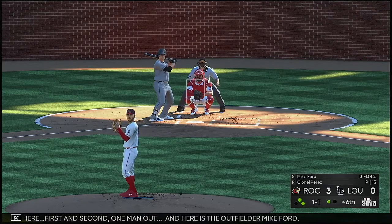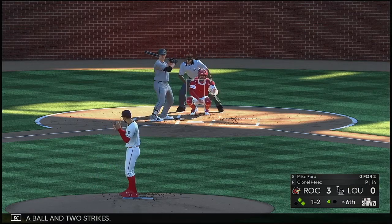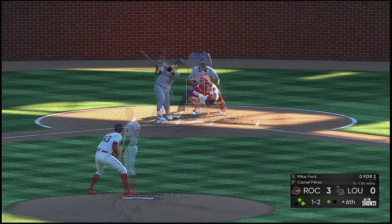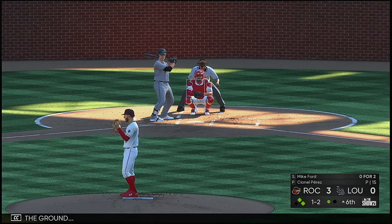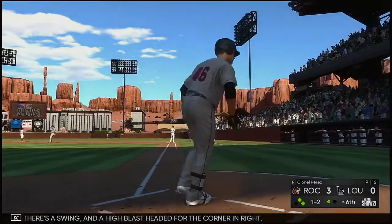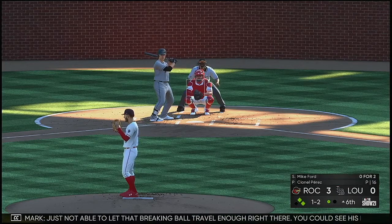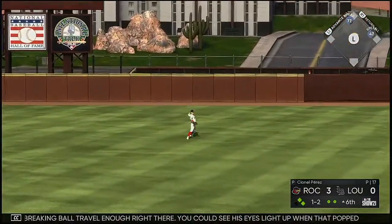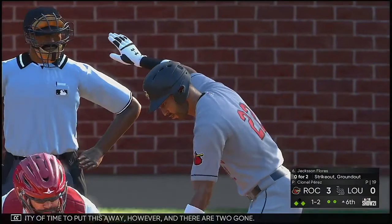And here is the outfielder, Mike Ford. The ball and two strikes. Swinging, a ball hit on the ground. Hoping to send him packing. Pitch on its way. There's a swing and a high blast headed for the corner in right. And that's going to wind up hooking just a bit foul, so a missed opportunity there. Just not able to let that breaking ball travel enough right there. You could see his eyes light up when that popped out of the pitcher's hand, and he just hooked it foul. Friedel back in plenty of time to put this away, however, and there are two gone.